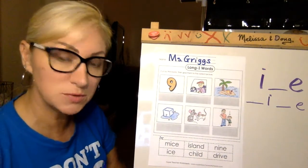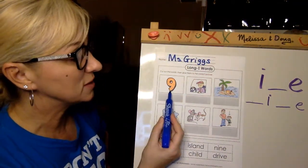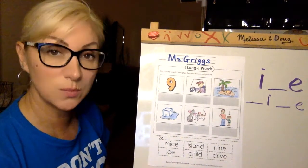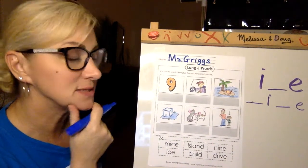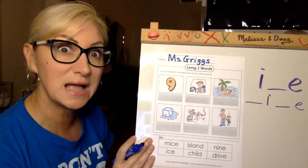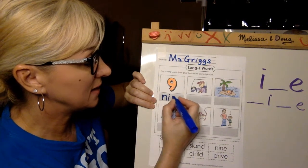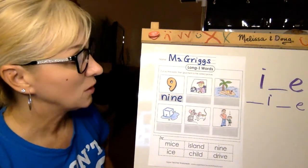On this paper, we are going to see a few different ones, but we'll talk about that when we get there. Okay, so let's start with this. What number is this? Now remember, it is either going to begin with the long I sound, I saying its name, or it's going to have it somewhere in the middle, the I sound. So what number is that? Could it be the number 9? Do you hear that I sound in the middle? Nine, I. 9, I do. So I'm going to write 9, N, I, N, E. 9. Very good.